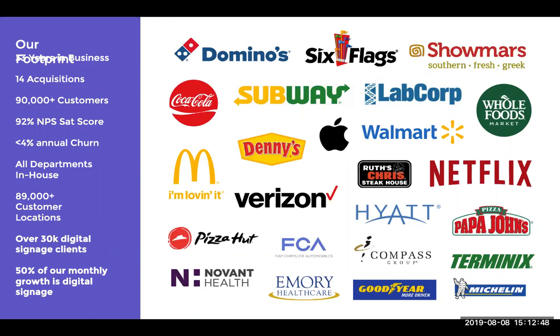Around 90,000 customer locations, as I said, and you're seeing a good kind of smattering of the different types of customers we have. Subways to Whole Foods to Fiat Chrysler Automotive, Novon Health, Pizza Hut, McDonald's, and so on.